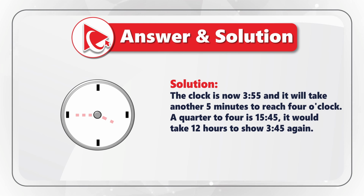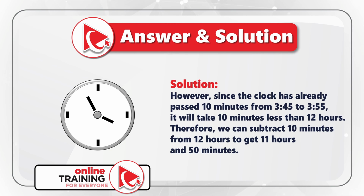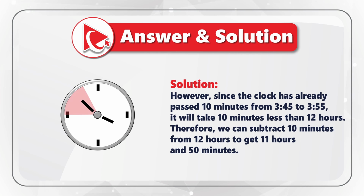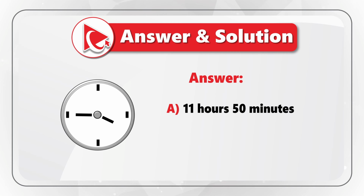In the military time, which is frequently used in US, it's going to be 15:45, and it's going to be a little bit less than 15:55. Let's determine how much less than 12 hours it's going to be. Since the clock already passed 10 minutes from 3:45 to 3:55, it will take 10 minutes less than full 12 hours. This is why we can subtract 10 minutes from 12 hours to get to the answer of 11 hours and 50 minutes. So the correct answer here is choice A, 11 hours and 50 minutes.